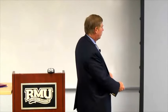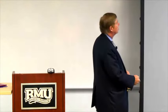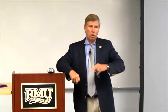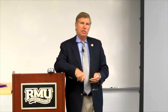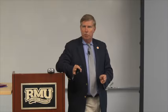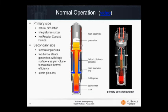So let's see, some of the stuff I covered, yes. So again, just looking at the operations. Natural circulation. This is all natural circulation. Hot water will go outside the steam generator tubes, not inside. So, there are no reactor coolant pumps. There are a couple valves up on top. There's a reactor vent valve and a reactor recirculation valve down here.